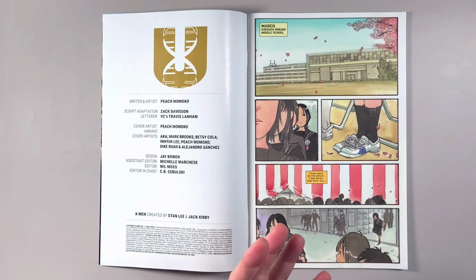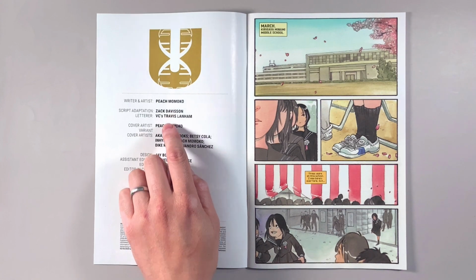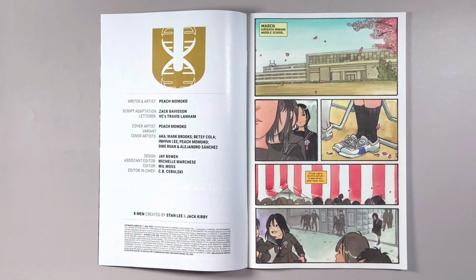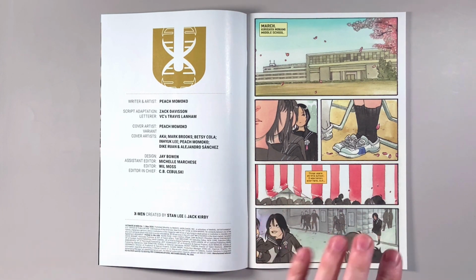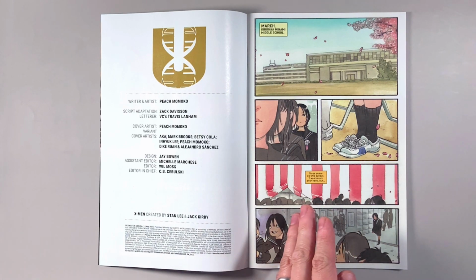So she works a lot with this person, Zach Davison, from my understanding. He translates a lot of her stuff and works with her on most all the projects she's come out with so far. I wonder, as I was reading this book, if part of the problem is there's a little bit of a lost in translation. She's coming from a very unique perspective.